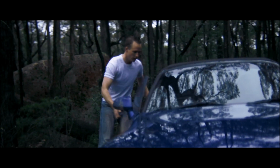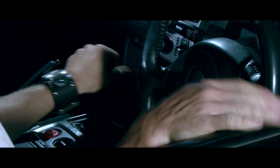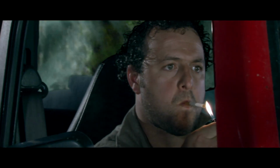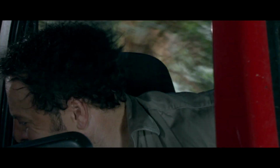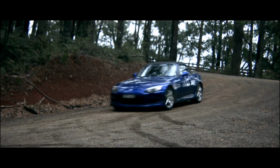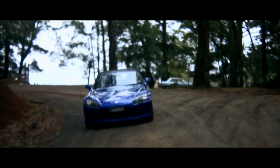Now here it was a very dark day, but we cut into a studio. That shot's actually done in the studio, and then we cut back to the same shot again. This is all this stuff in the car, including the cigarette being pulled by a piece of string, is all done in the studio.